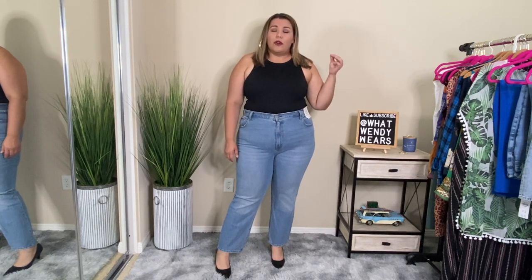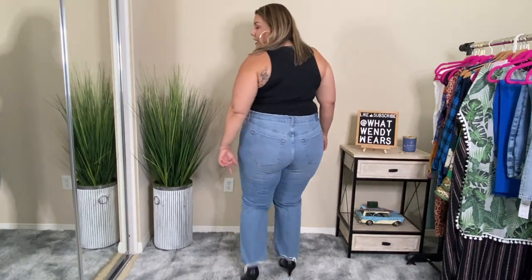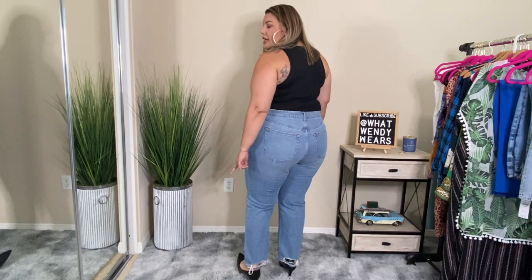These pants are very expensive from them. They cost anywhere between $68 to like $100 for a pair of pants. And for a pair of pants to cost that much, I would want them to fit like a glove. And unfortunately for these, I like the fact that they don't have any distressing in the front. And that was the reason why I wanted these. But I didn't notice online that the heels were distressed down at the bottom.